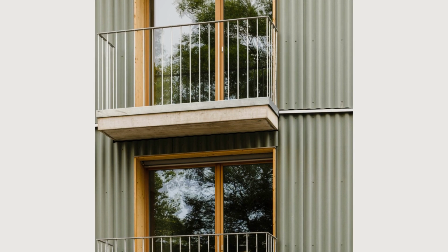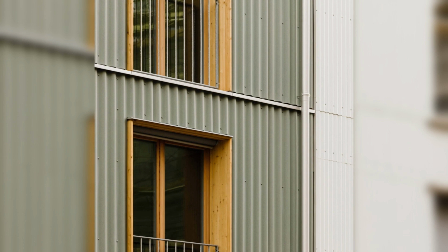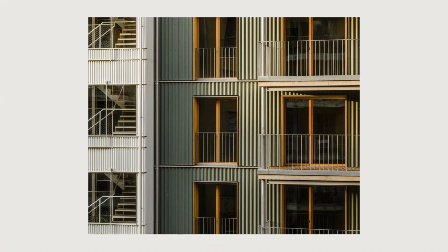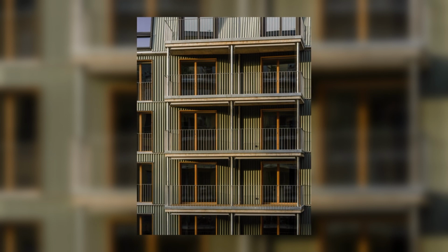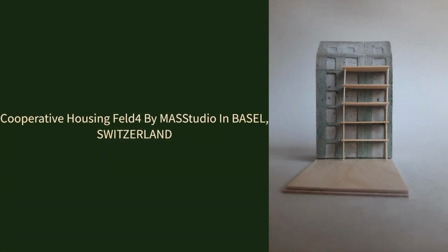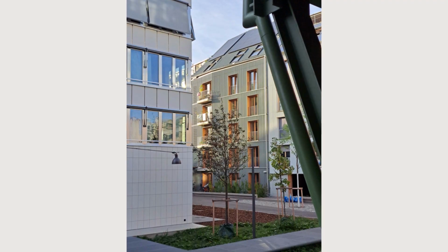Windows and reveals are manufactured accordingly and offer a homely and natural appearance, which also conveys the character of the timber construction to the outside world. The contrast between the two materials of industrial panels and the natural material wood creates a composition. This not only achieves a cost-effective and sustainable building but also creates an aesthetic and quality that reflects an architectural connection between the newly emerging quarter and the former industrial usage structure.